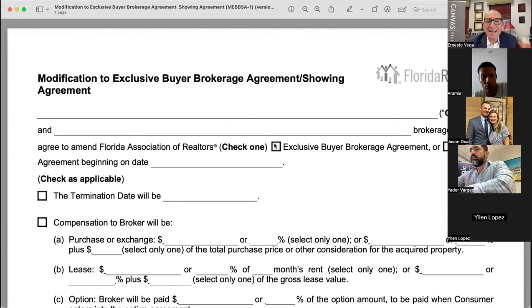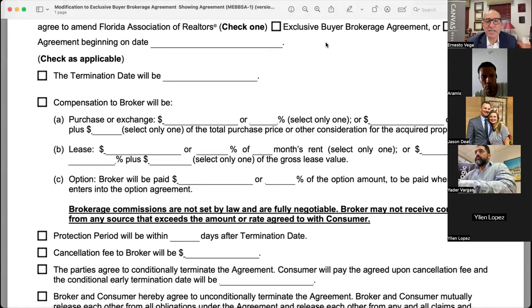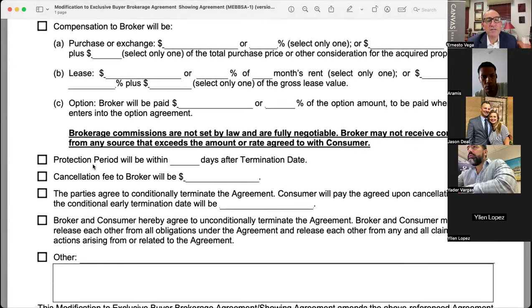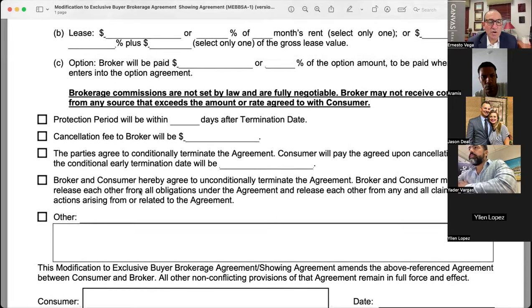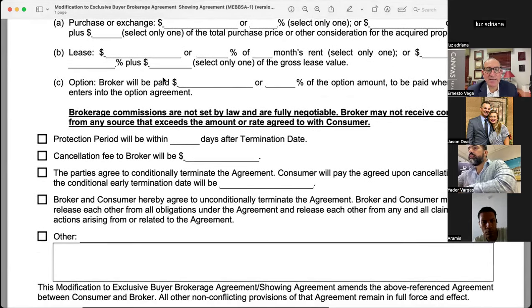If you're modifying an exclusive buyer's agreement or a showing agreement, you have to select which one of the two you're modifying and when it will sign. This has all the modifications that you can do. You can modify the termination date, the compensation, the protection period, and the cancellation fee. These are all of the things that you can modify in the agreement, right?